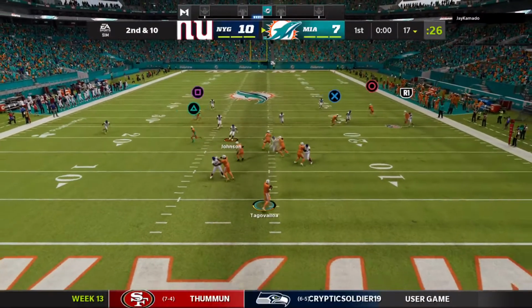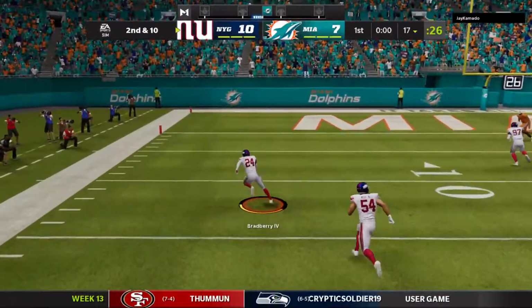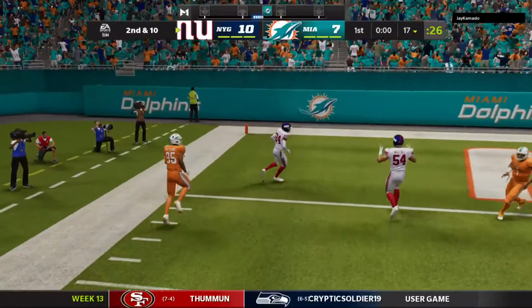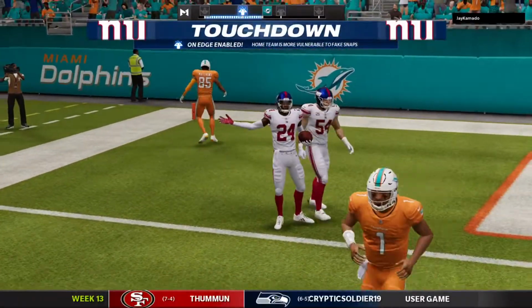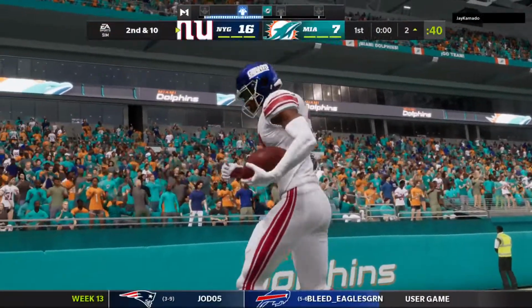Here's Tua, looking to hit Matthews, but it's intercepted. Picked off by James Bradbury, and he will bring it back. It's a pick six and a Giants touchdown.